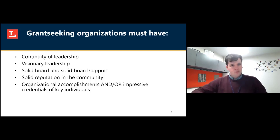Do you have a solid board and solid board support? Some foundations will ask you about this, some won't, it just depends on their priority. But do you include people on your board that are part of your service population? If you serve recovering addicts, do you have any on your board? If you are a theater program, whether it's adults or children, do you have representation, whether it's someone in your theater or a parent of a student, on your board? And do they all donate? It doesn't have to be a huge amount, but do you have 100% board support? I have seen that on applications before. You'll have to provide that information.